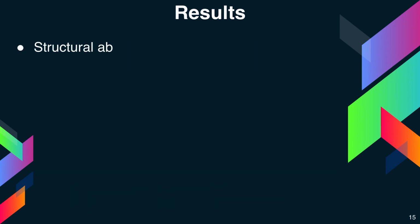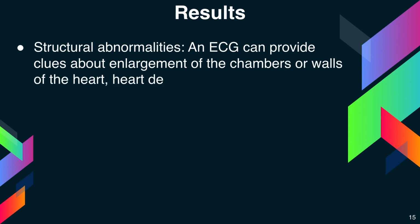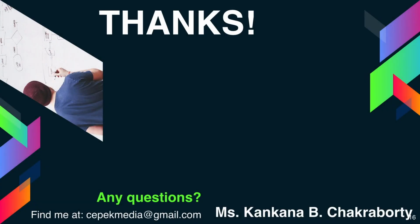Next is structural abnormalities. An ECG can provide clues about enlargement of the chambers or walls of the heart, defects, and other health problems. That is all about ECG.